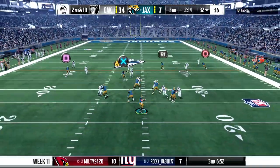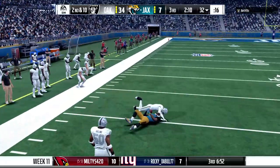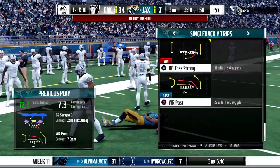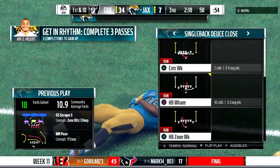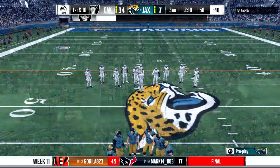And 2nd and 10, he'll look to throw again. Caught out left side by Robinson. And he gets this one to midfield before he's brought down. And now we'll get a timeout. Looks like we've got a Jaguar in some discomfort down there on the field. While the trainers take a look, we'll step aside.